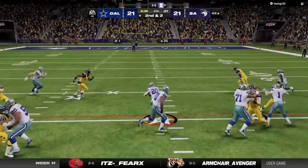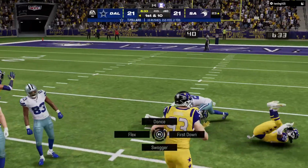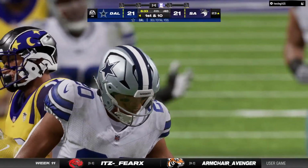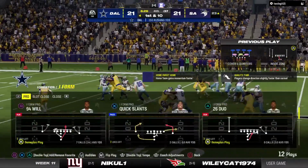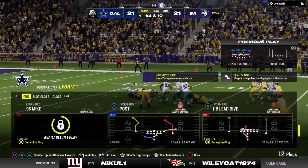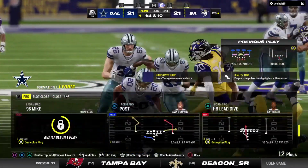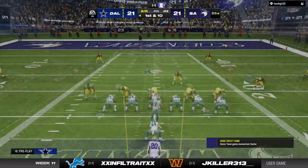It'll be a handoff to Pollard. And brought down, but not before they're inside the 25. 155 yards on the ground for him now as he's gotten better, really, as the night's gone on. Another carry for their leader and a good one. It's crunch time. They'll need him to continue to be productive in both the run and passing game in order for them to try and snatch victory.